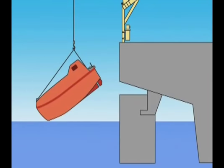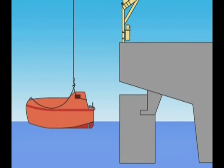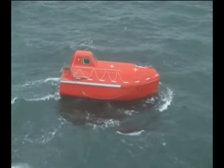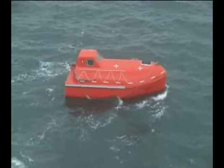When the boat is waterborne and has become well balanced, the operator on board the lifeboat shall indicate to the operator on the parent ship to stop lowering the boat. The operator on board shall remove the wire ropes used to suspend the boat and attach them to the plate provided. The boat engine can now be started. Immediately leave the area of the main ship.